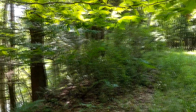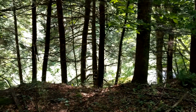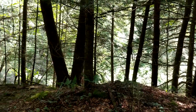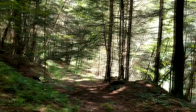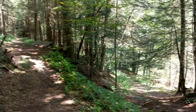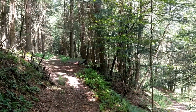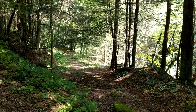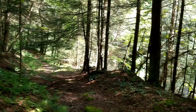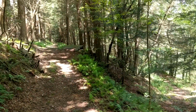Back to this junction at the end of Old Grist Mill Road. I think it's called Old Grist Mill Road. And this is where it's labeled as the South Branch Trail. I think that's the trail, or an old road. So I'm going to go down by the water first, check that out. Then maybe I'll come back up and head that way.